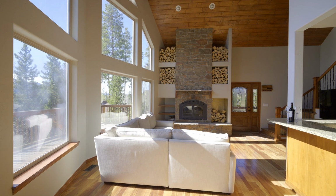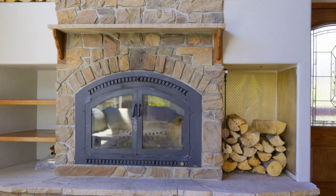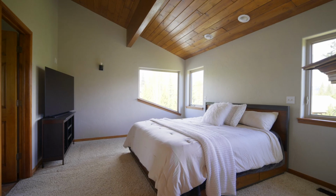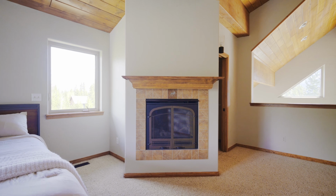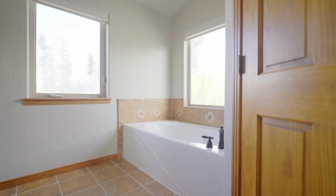Inside, the open living space features hardwood floors, a wood-burning fireplace, granite countertops, custom cabinetry, and brand new kitchen appliances. The main level includes a bedroom, full bath, and laundry. Upstairs, this spacious primary suite offers 2 walk-in closets, a gas fireplace, and a jetted tub with separate shower.